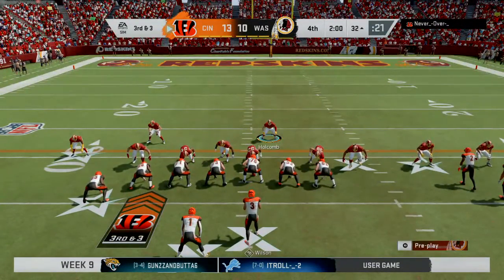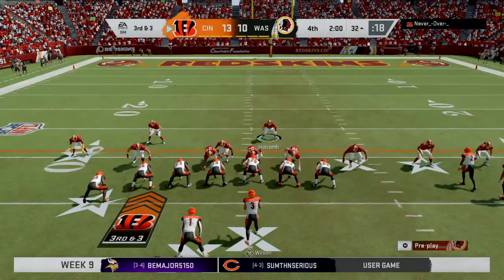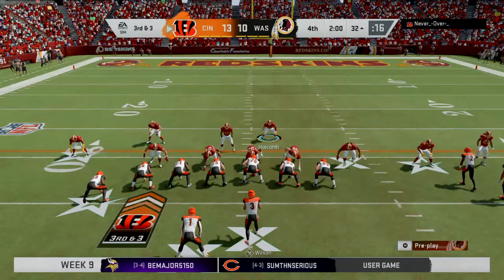All go special. Smart that. 36 power. 50. Good job right there.